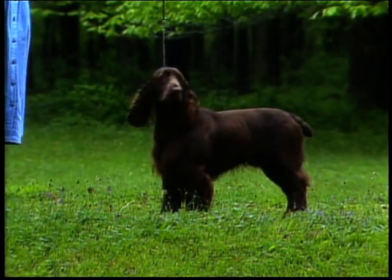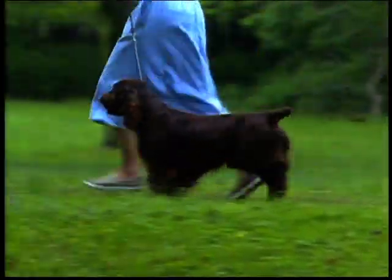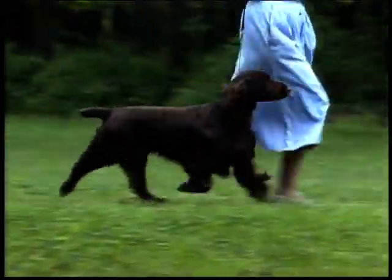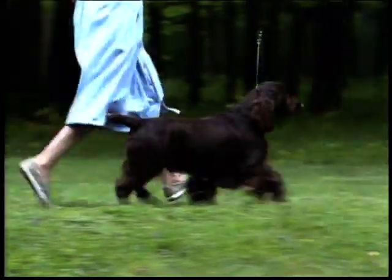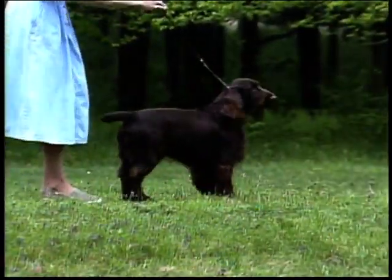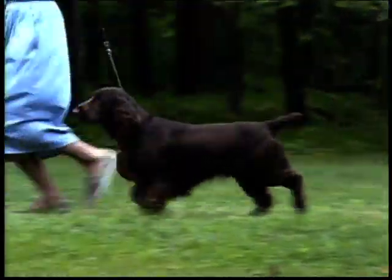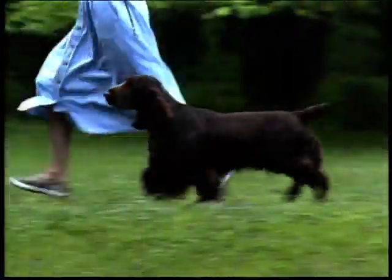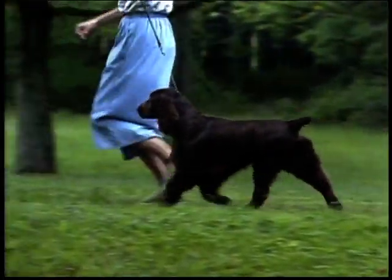The Field Spaniel should be shown at its natural gait, an endurance trot like this. Typical breed movement should include good forward reach all the way from the shoulder. There should be no bounce or roll. There should be good drive from the rear in balance with the front motion. There is an effortless, long, low, majestic stride.